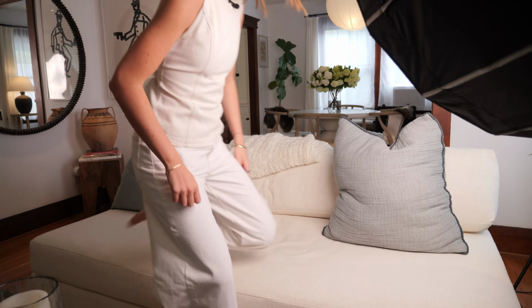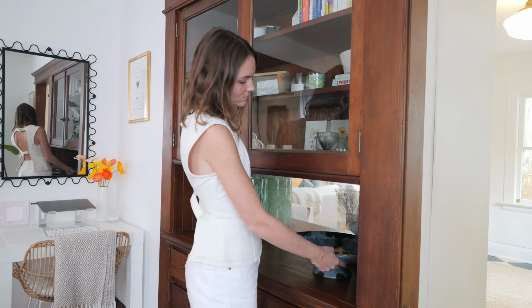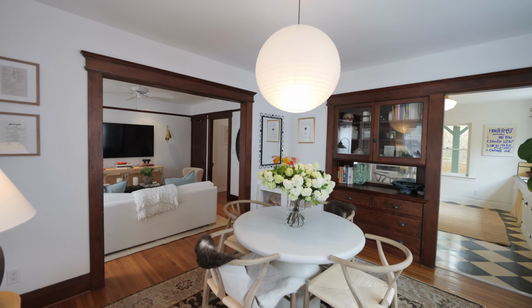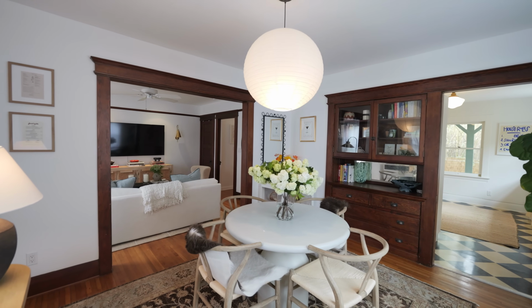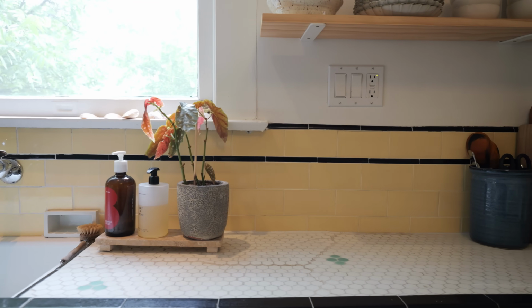Hi, I'm Wallis. I am a brand and marketing consultant and we are here in my home in Los Angeles, California. The home is actually an original Craftsman from the 1920s. It has a lot of the original features which you'll see throughout. We have this gorgeous wood trim and then some original tile in the kitchen.